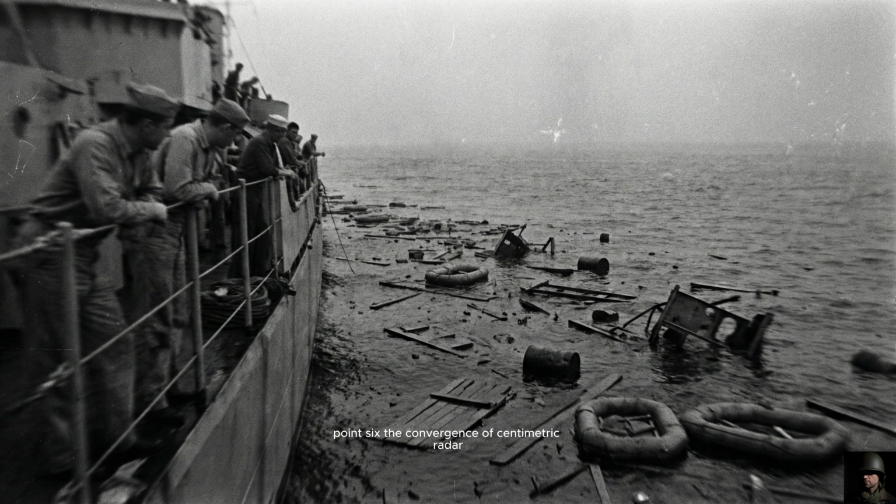The convergence of centimetric radar, long-range air patrols, Enigma codebreaking, and the Hedgehog weapon overwhelmed the German defenses. The blind zone, the U-boat's primary sanctuary, had been erased. German crews began to refer to their vessels as iron coffins. The psychological impact of the Hedgehog on the enemy was profound precisely because it was so mysterious. Survivors from Hedgehog attacks were incredibly rare.